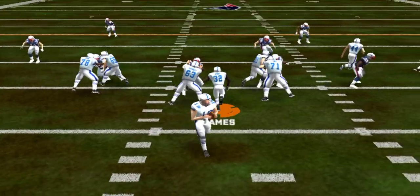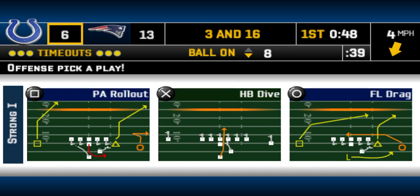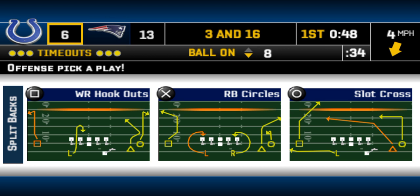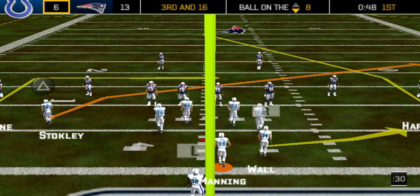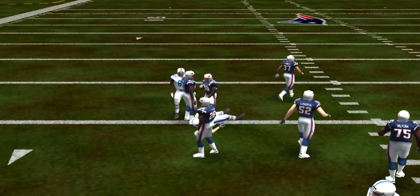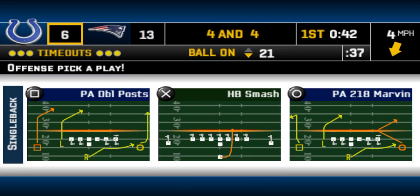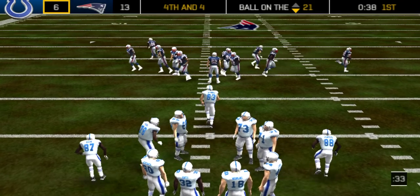Harrison is on the right of the formation. Play action. Rolls right. Gets rid of it. The pass is incomplete. Obviously not what he was looking for. Stokely can't find a way to advance it to the first down marker. Fourth and four coming up on this play.